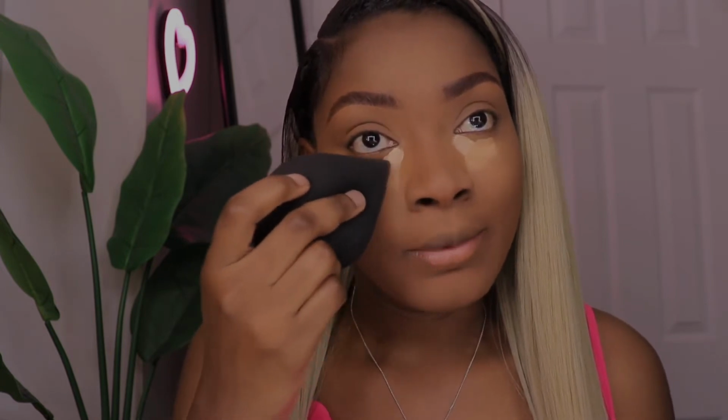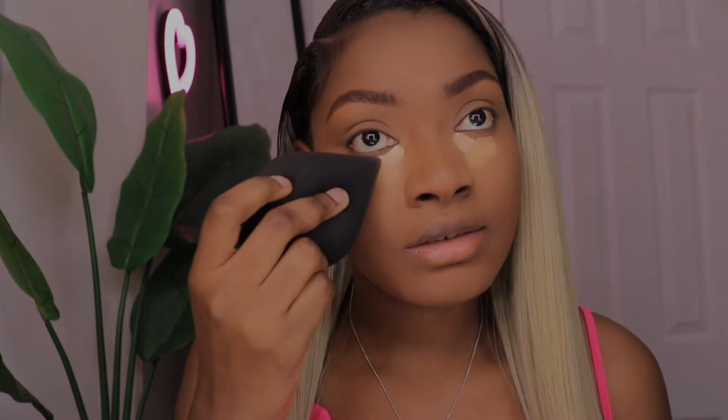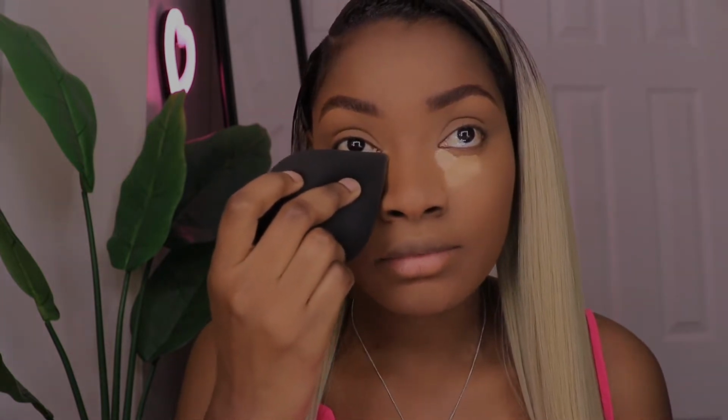Alright, y'all, like I said, if you're not comfortable with doing this, because this one is a lot of blending. If you feel not confident, stop at the two products I told you about and just watch, and then you could try the other two products later, because this one is gonna be a little bit more work you gotta put in. But take your time with this one. Like I said, take your time.